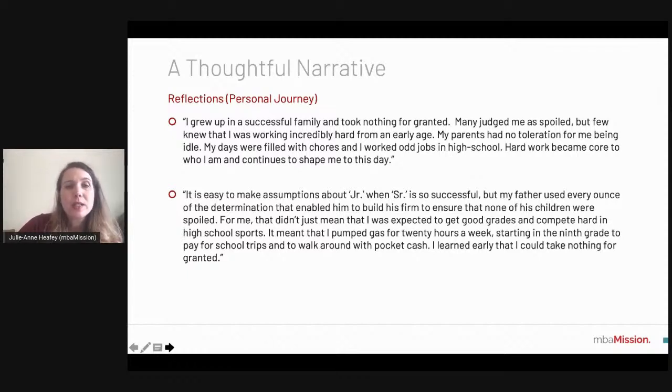So here you see the details in the story that make it believable. So it's not just I worked odd jobs in high school. Was that one time? Did you earn $5 or was this pumping gas for 20 hours a week? If you think about the information that they already have on the application, I want you to assume that this is a famous billionaire's child who writes this. So you would be surprised to learn that, I don't know, Bill Gates's daughter was pumping gas for 20 hours a week, right? That would be surprising new information.